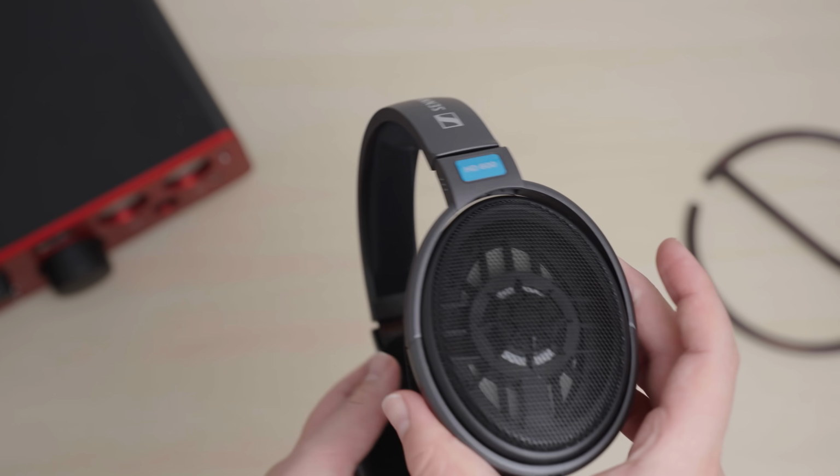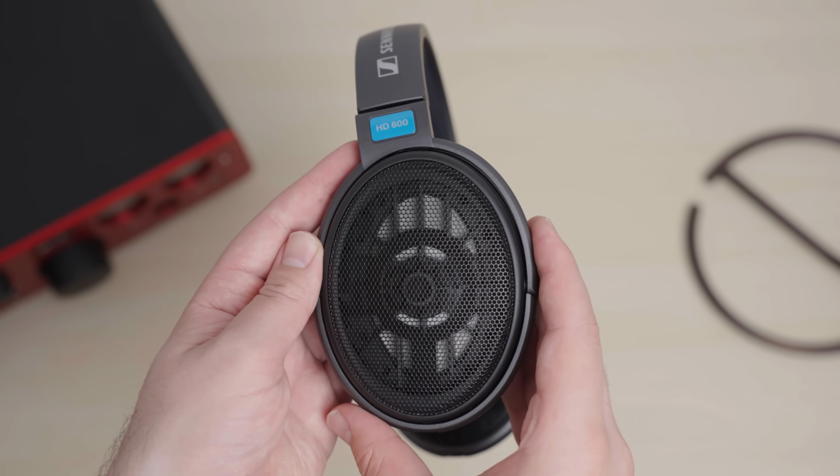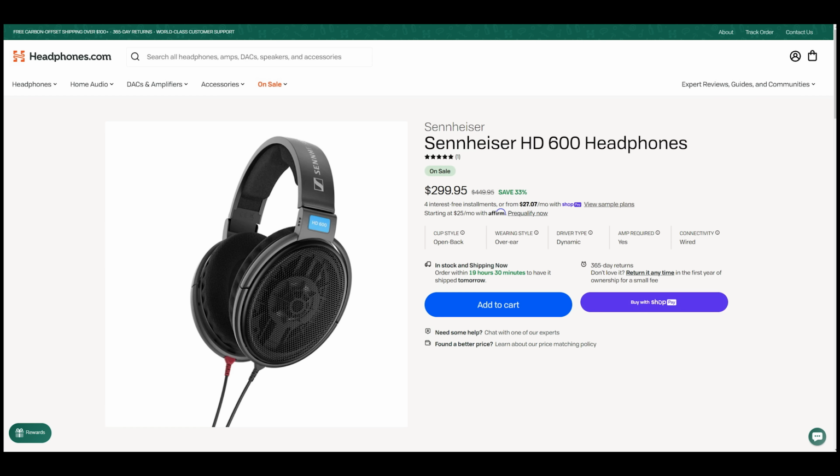You'll see this headphone listed at around $450, but you can regularly get it on sale for around $300. As an example right now, this one is $299 on headphones.com. And as a disclaimer, that's where this unit is from. But of course, all thoughts and opinions here are my own as usual, and nobody has paid me to say anything in particular about this headphone.